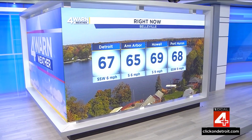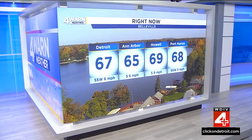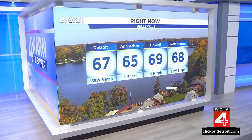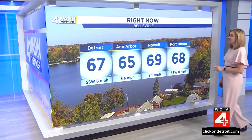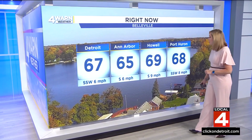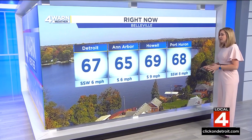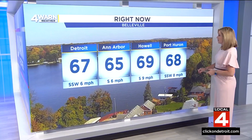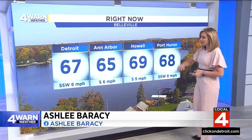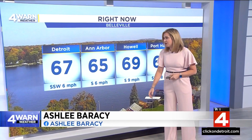And we are right on schedule with that as we are in the mid to upper 60s across the area with anticipation of hitting the 70s this afternoon. 67 over at Metro, 65 in Ann Arbor, 69 in Howell, and Port Huron at 68. Southerly winds about 5 to 10 miles per hour, pumping in that warmth. But I do want to point out some of that great color all around Belleville Lake as we're taking a live look at Belleville right now.